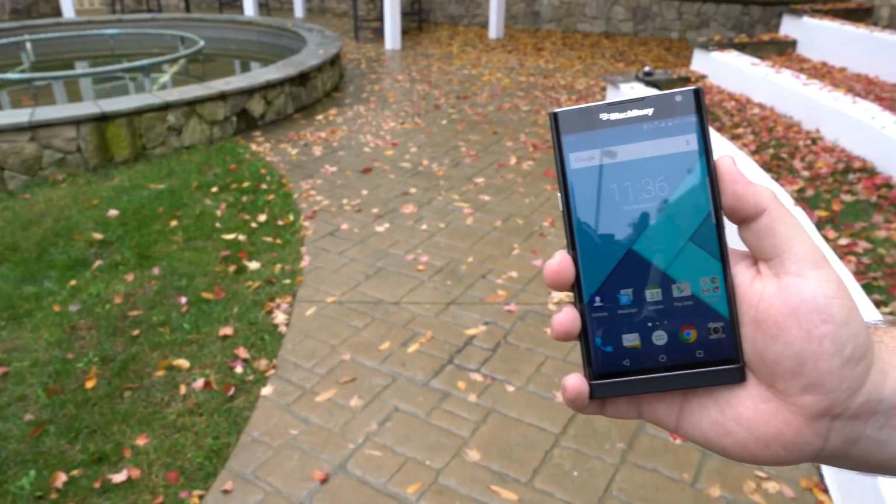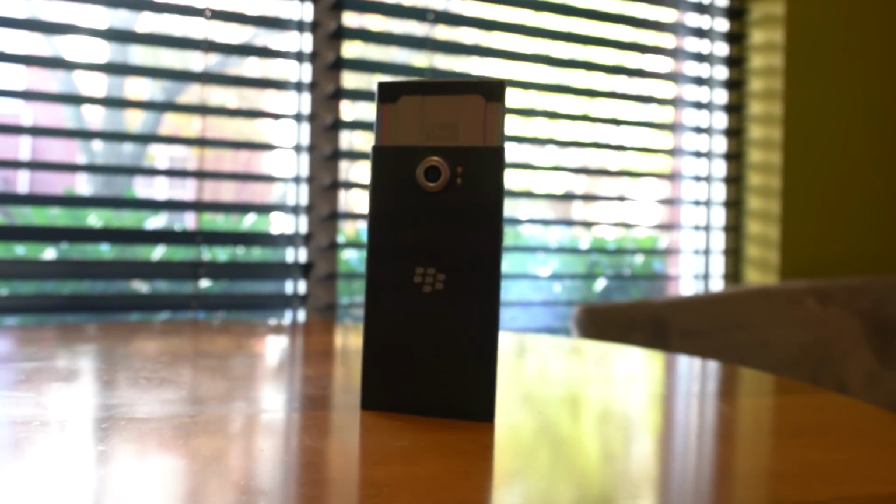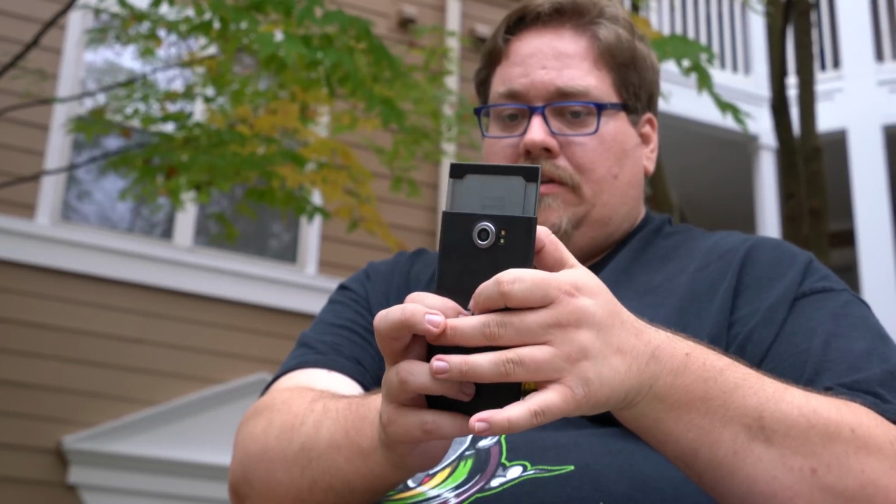The Priv is without a doubt one of the best phones to be released this year, and it's something only BlackBerry could have made. Here's hoping this is the first of many great BlackBerry phones that are powered by Android.